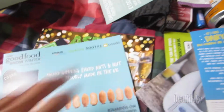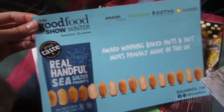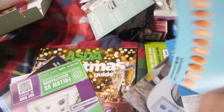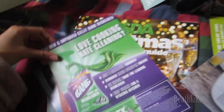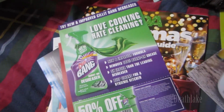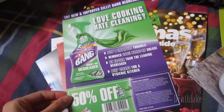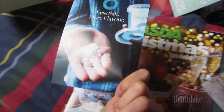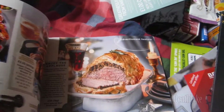This is a recipe. Raw handful salted peanuts. 50p off Clitbang. On our Crew Plus, claim your free sea salt. I think I will do that. Into Christmas foods.